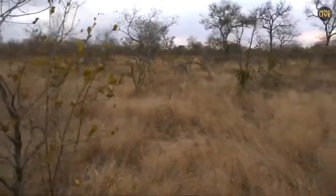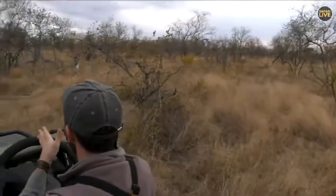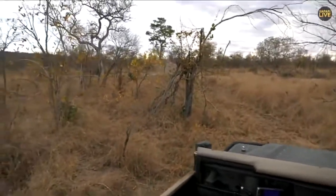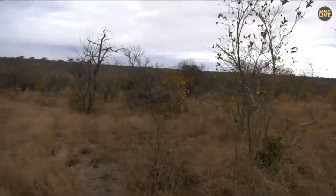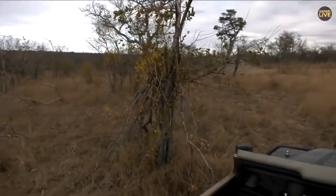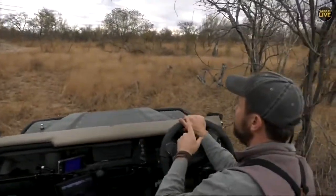We were just moving up and down with the help of our wonderful thermal camera, just scanning around, having a look to see if we could see her. We spotted a small antelope just up there. I'm not going to say its name because it might give away your decisions on what you think she might have killed. Okay, so this track's going this way and this way, so I'm going to go straight first, have a look around this termite mound.